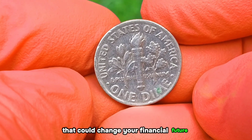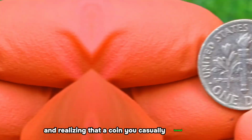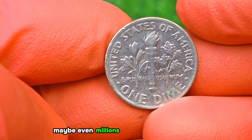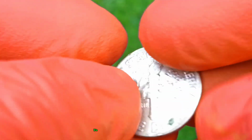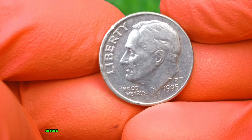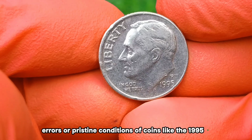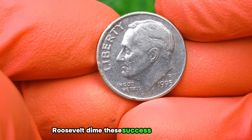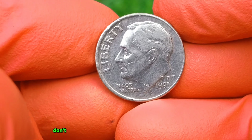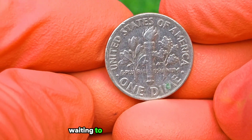Imagine waking up one day and realizing that a coin you casually tossed aside is actually worth thousands, maybe even millions. That's not just a fantasy. It's already happened for people who recognize the unique markings, mint errors, or pristine conditions of coins like the 1995 P Roosevelt dime. These success stories are real, and they remind us that some of the greatest treasures don't glitter in gold but gleam silently in silver, waiting to be rediscovered.